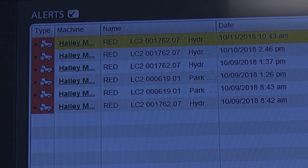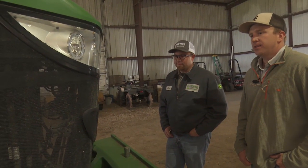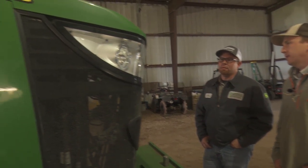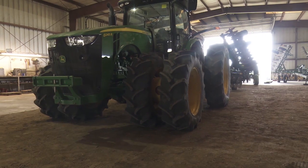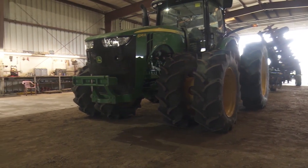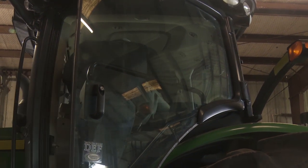So, and you hadn't set foot in that tractor? Not since the day before. So he was not only able to tell you what was wrong, but also where your tractor was? Yep. He asked me if I knew where it was because he knew it moved, and he told me actually where he thought it was. Farming solo, he says that access now provides him not only peace of mind, but comfort. You know, it's kind of like having a mechanic riding along with you.